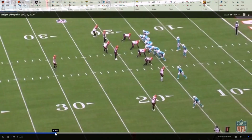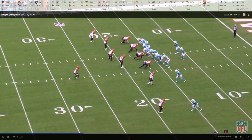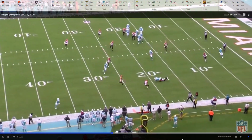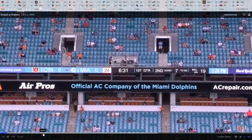Good job escaping pressure there by Tua, rolling to his left and finding Devontae Parker. And good job, Devontae Parker, finding a hole in the zone there. He's pretty much been our zone coverage beater pretty much all year.